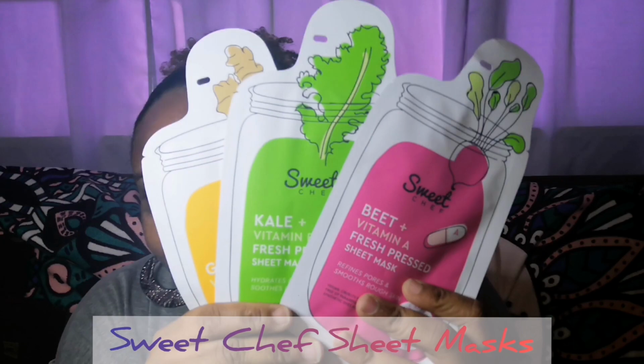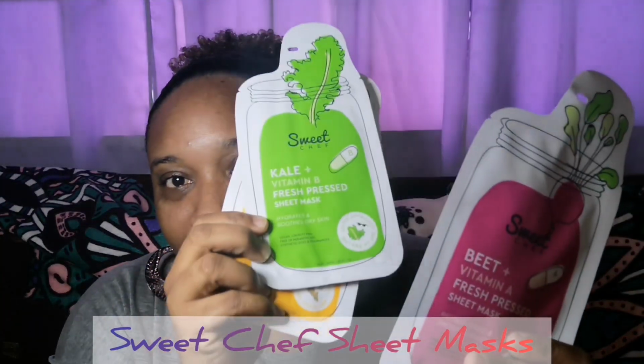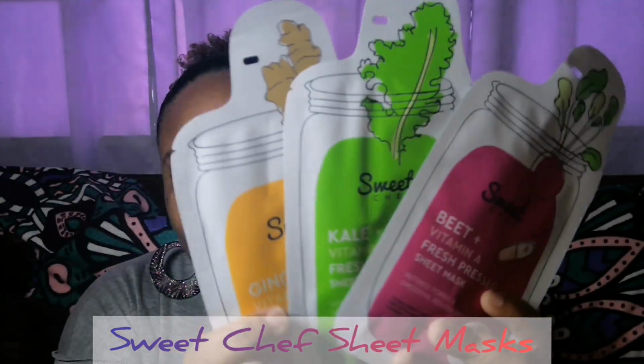And then I got some face masks, but they are not your regular face masks, guys. They are actually named after different types of food that we eat. So look at this, check this out. I have ginger here, I have kale, and I have beet. This would be very interesting to try.